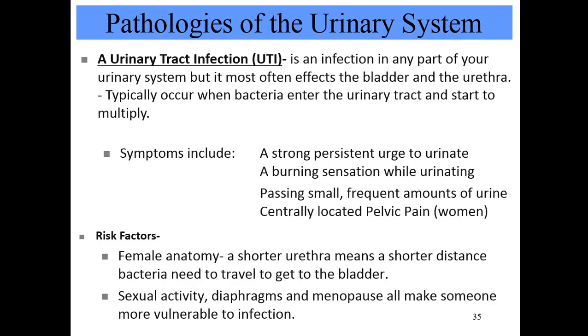So the risk factors really for women is just they have a shorter urethra, which means that there's just a shorter distance that bacteria have to travel to actually get to the bladder and cause a UTI to take off. Sexual activity, diaphragm, menopause also make people more vulnerable to getting bacteria.